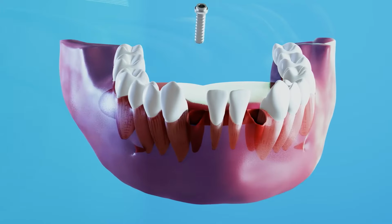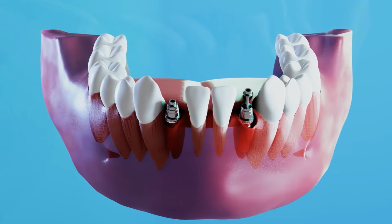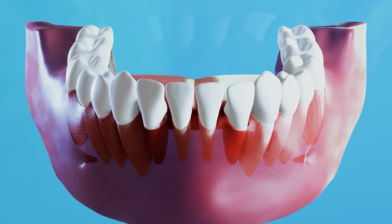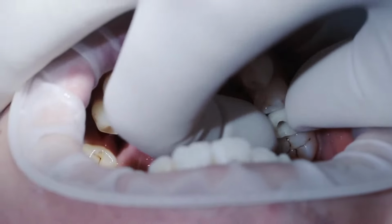And then you come back and place the implant in the bone. You don't put a crown on it yet, but you place the implant in the bone, and then you wait another, usually around 3 to 4 months before putting the crown on. So in some cases it could be 6 to 9 months, maybe even a little bit more before you get a crown on top of an implant that's placed.